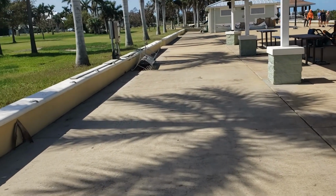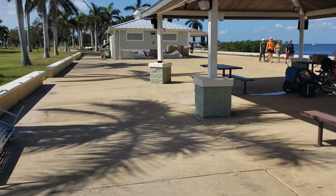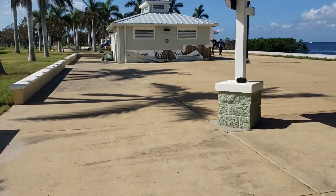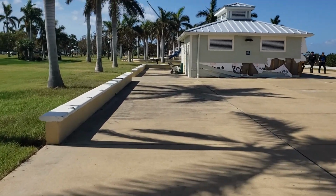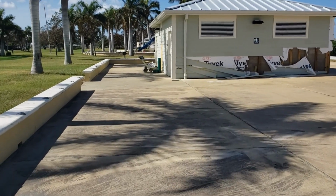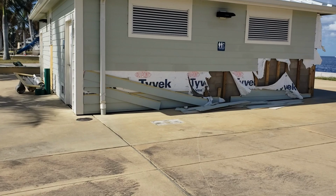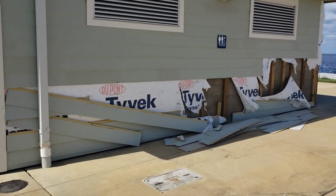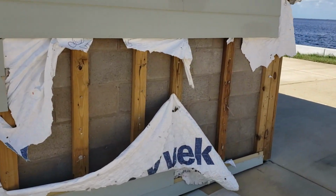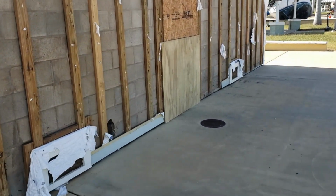And as we're walking, this is not too bad. You can see on this building how high the water was, at least that high, where the siding is peeled off. That's the little restroom building. I'm trying not to get too many people in my video. But as I'm walking, you can see that's probably 4 feet high. I'm gonna walk over to it. Oh yeah, that's easily 4 feet up. And I know that water was much deeper than that. Get around the front side here. Oh my goodness. This whole side, the siding is off.